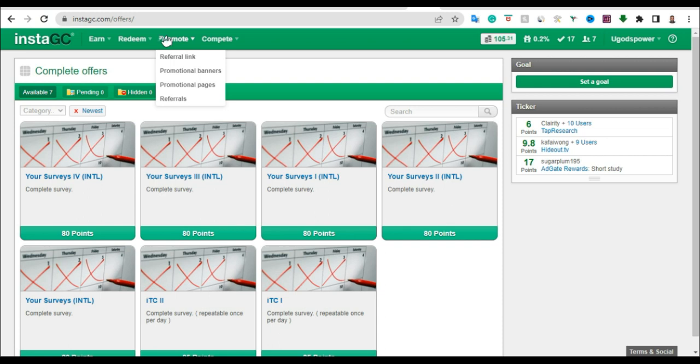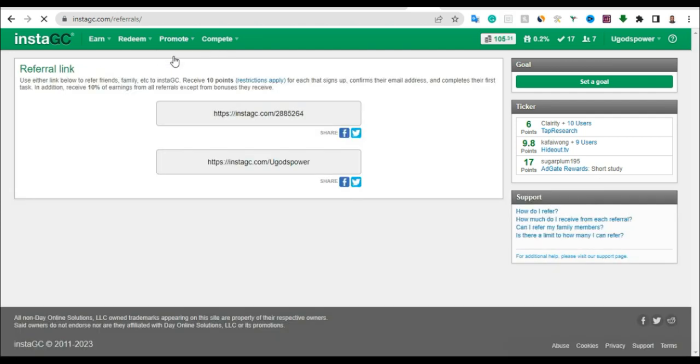So another way you can use to make money from this website is the referral program. If I click on this section where it says promote, I will click on referral link. So once I click on referral link here, it's going to show us our referral link. If we copy our referral link and share it with anybody, we are going to be making lifetime earning from them. As long as they are using this website, InstaGC, we are going to be making money.